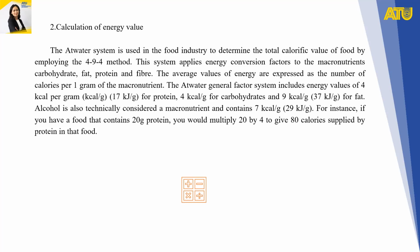The Atwater general factor system includes energy values of 4 kilocalories per gram, for example, it is 17 kilojoules per gram for protein, 4 kilocalories per gram for carbohydrates, and 9 kilocalories per gram for fat. It is 37 kilojoules per gram. Alcohol is also technically considered a macronutrient and contains 7 kilocalories per gram. It is about 29 kilojoules per gram.